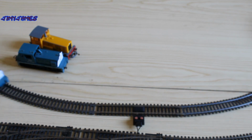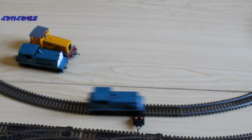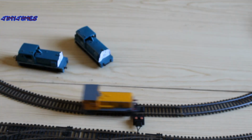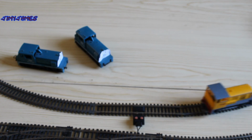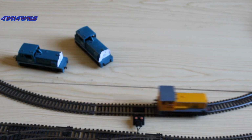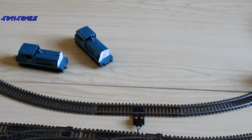I haven't run these ones for a long time, these blue ones. Give this Network Rail a quick run. Quieter. So that's my little diesel.